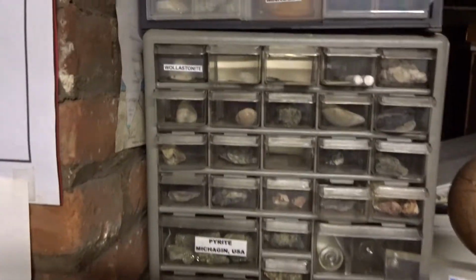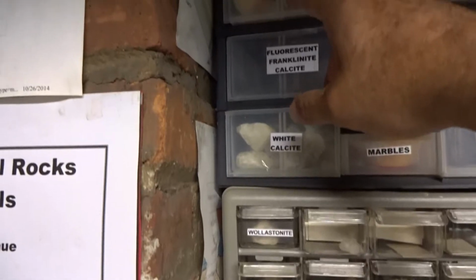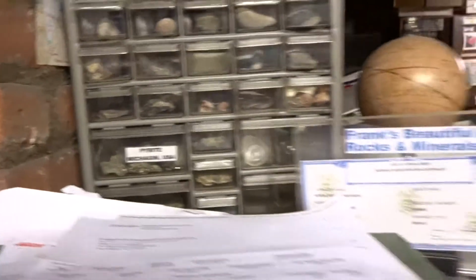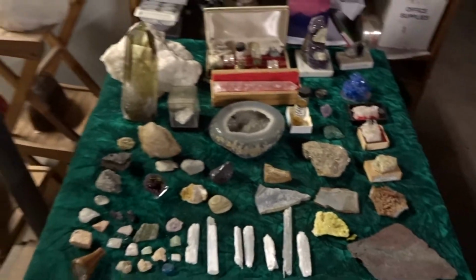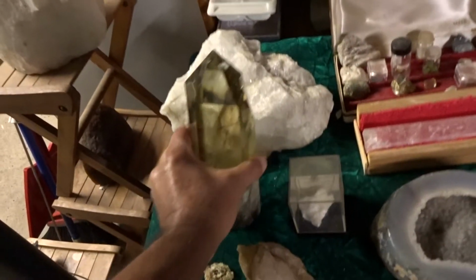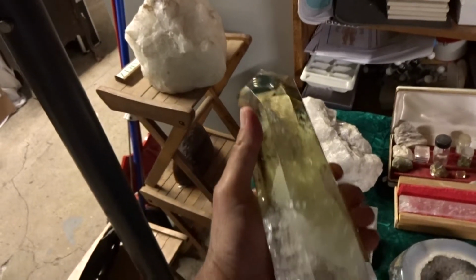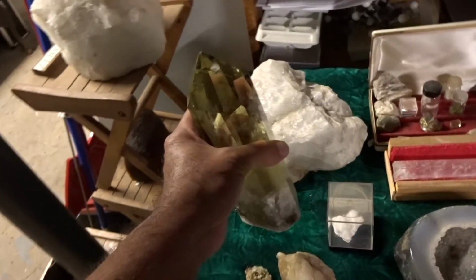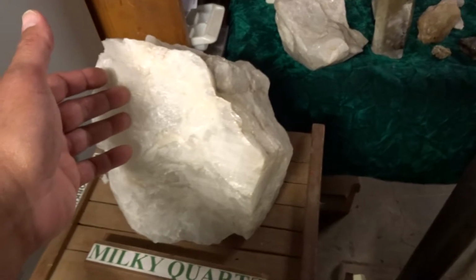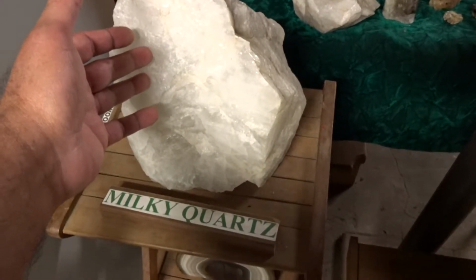Here are more minerals that I've collected in rocks. Here's white quartz, pink calcite. All of these must go. Here's a rock collection I bought off eBay from somebody, and I added specimens of my own, like this gigantic, beautiful polished quartz crystal, hexagonal in shape. I have milky quartz, 27-pound milky quartz, must go, $90.